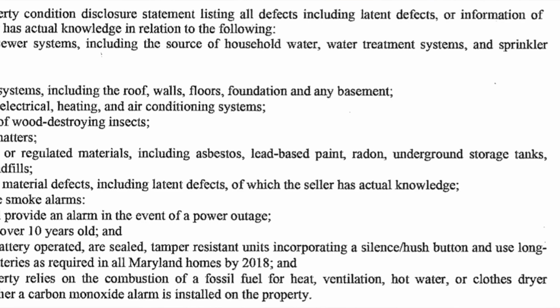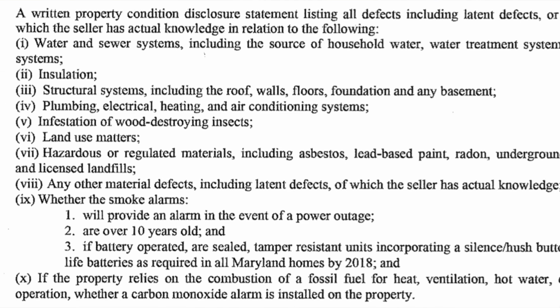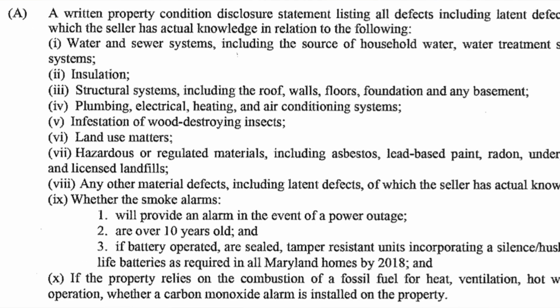So structural systems, including roof, walls, floors, foundations, basements, plumbing, electrical, heating, air conditioning systems, etc. It kind of just goes through, if there's any information that the seller has actual knowledge of, these are the things that they would need to disclaim. And it just sort of outlines what those laws are. So this is a good form to read ahead of time, because you want to understand what buyers and sellers are obligated to do in a contract.